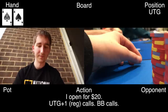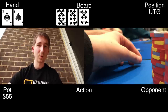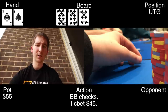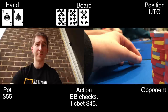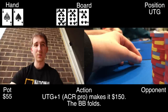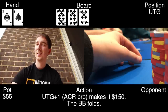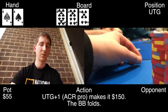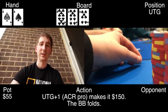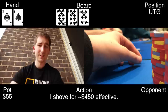I have ace-jack of spades. Flop is 10-9-7 with two spades, so I flopped a nut flush draw, gutshot, two overs. It's above average for sure. The big blind checks, I c-bet $45. The under the gun plus one player raises to $150, and the big blind folds. He only has about $450 when we get to the flop, so I don't think I'm really getting fold equity, but I also feel like he can raise some sorts of draws that we're ahead of. He can have hands that we have so much equity against that we can never really fold. So I just decided to shove for what ends up being 450 effective.